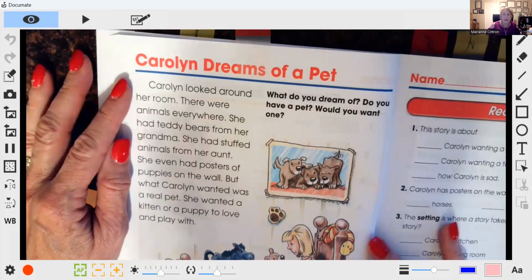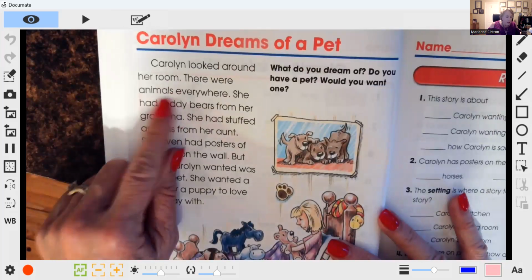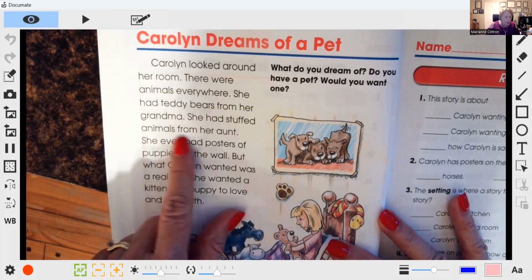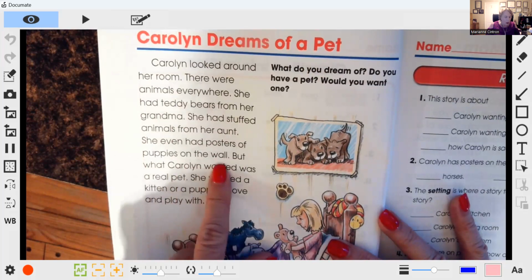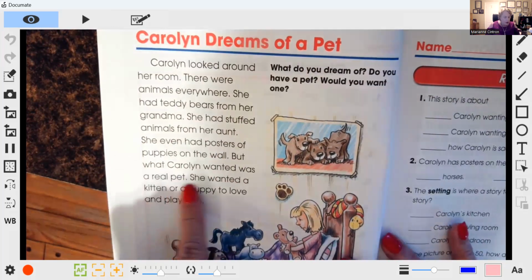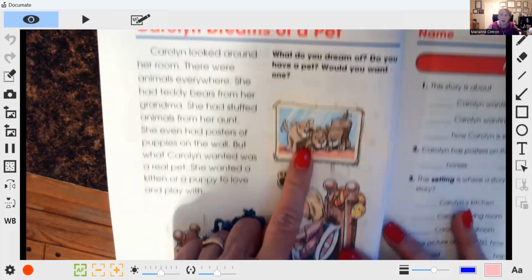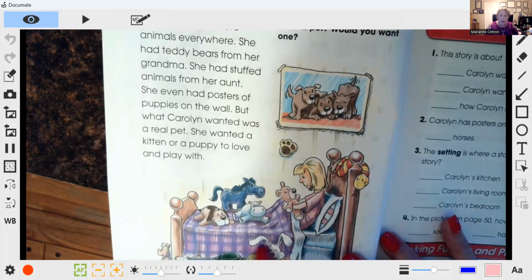Carolyn dreams of a pet. Carolyn looked around her room. There were animals everywhere. She had teddy bears from her grandma. She had stuffed animals from her aunt. She even had posters of puppies on the wall. But what Carolyn wanted was a real pet. She wanted a kitten or a puppy to love and play with. Here's a picture of her dog and all the toys on her bed.